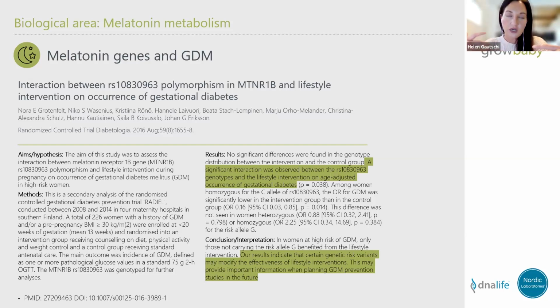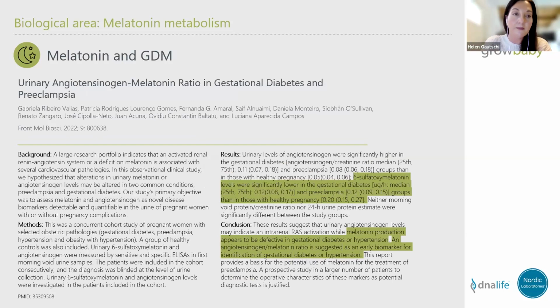If you've got a history of gestational diabetes, there's obviously a much higher chance of recurrence. And so these pregnant women were divided into 2 groups, one with a very strong lifestyle intervention and the other just the control. The genotype would have been similar in the 2 groups. And what they found is individuals who carried a specific variant on this MTNR1B, who were undergoing intervention, had a much lower likelihood of developing gestational diabetes. So they were much more responsive to the intervention, again showing that responsiveness and that need to intervene as early as possible.